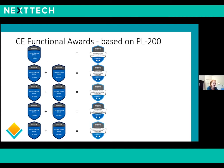Then if you add to your PL-200 the MB-210, which is the sales exam, you get the Dynamics 365 Sales Functional Consultant Award. Similarly, if you take MB-220, which is marketing, you get the Marketing Functional Consultant. MB-230 is customer service, you get the Customer Service Functional Consultant. MB-240 is field service, you get the Field Service Functional Consultant.